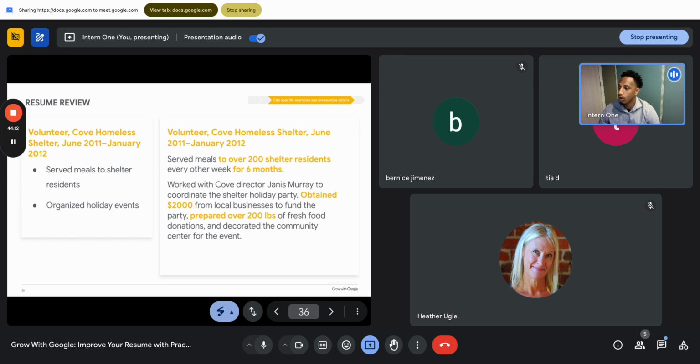Okay, so these are all things that you can do. This is how you make sure that your resume has measurable details and uses data. Okay.